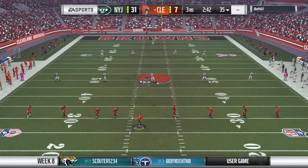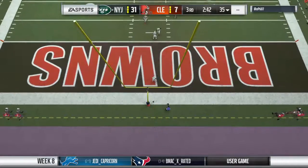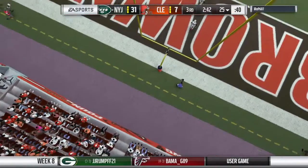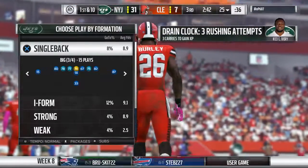The Browns kicking team out there now as they'll send this one away. And this will be a touchback. Last year would have come out to the 20. This year they'll move it out to the 25-yard line.